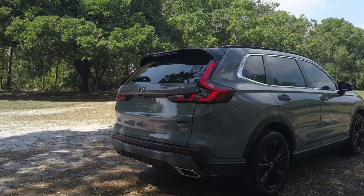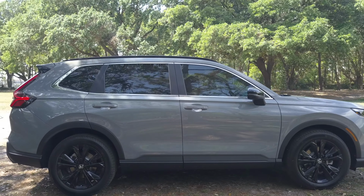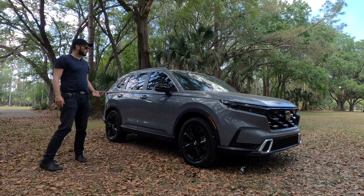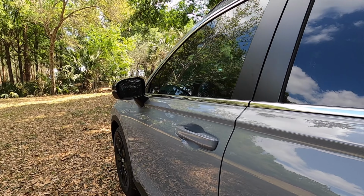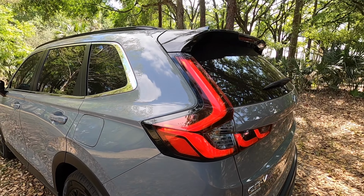Gloss black on the side view mirrors and on the roof rails, chrome around all the windows that shape into more or less a larger C. The lower skirt keeps the matte black so it's a little bit more settled, but it still has that rugged look in which now all of the Hondas have this unique line that starts from the headlight assembly, runs underneath your side view mirror, that goes into the signature LED vertical tail lights.